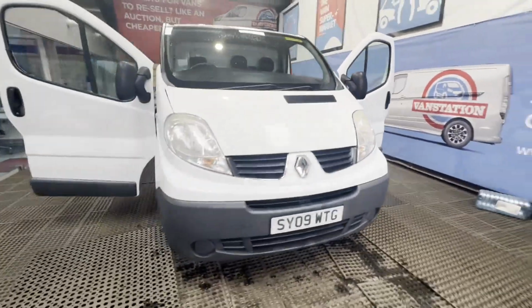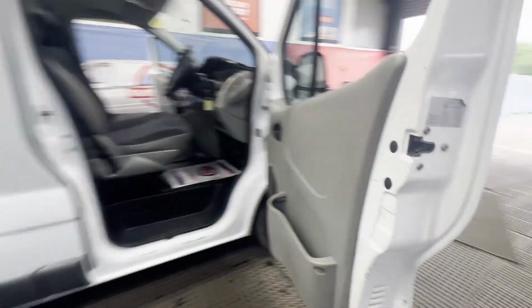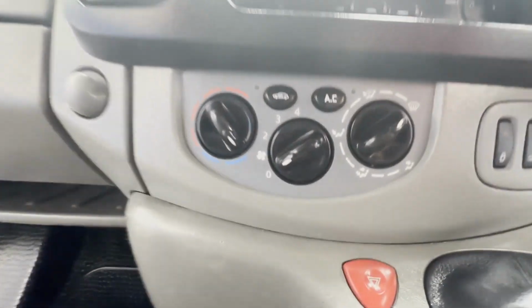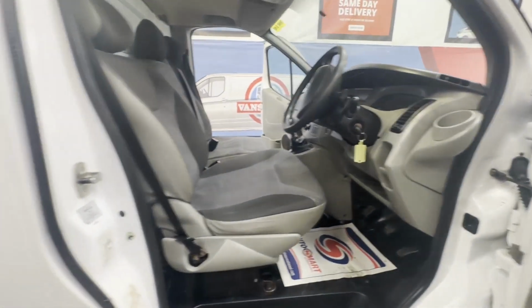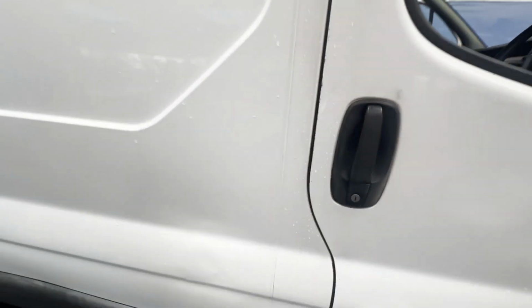Model, 2009 Renault Trafic SL29 dCi 115. Body, white, panel van. Mileage, 135,937. MOT, the 8th of July 2025. Engine, 1,996 cc, FLFHA 6/115 bhp. Transmission, 6-speed manual, front-wheel drive.